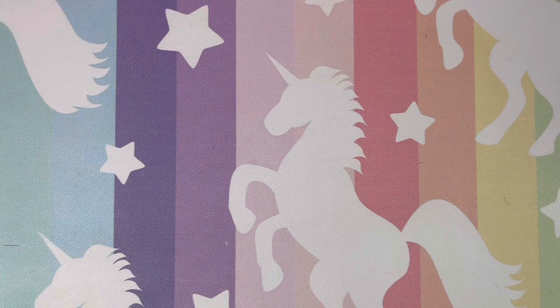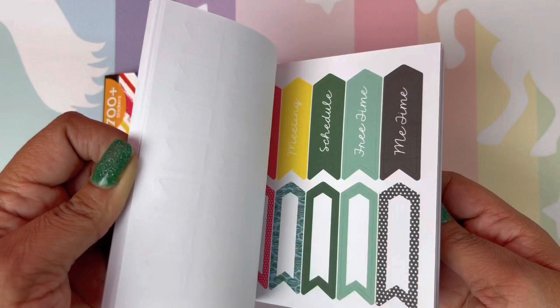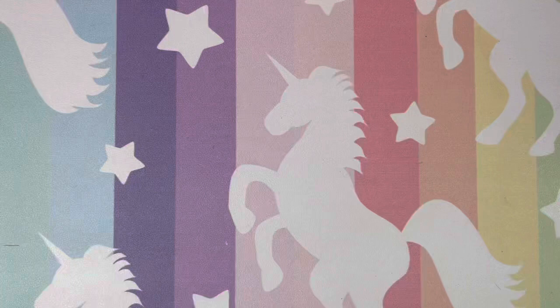This is just a little sticker book that was on clearance at Walmart. So I bought it. It's for planners and, you know, stuff like that. Just a little sticker book. I think it was like 50 cents or something like that.